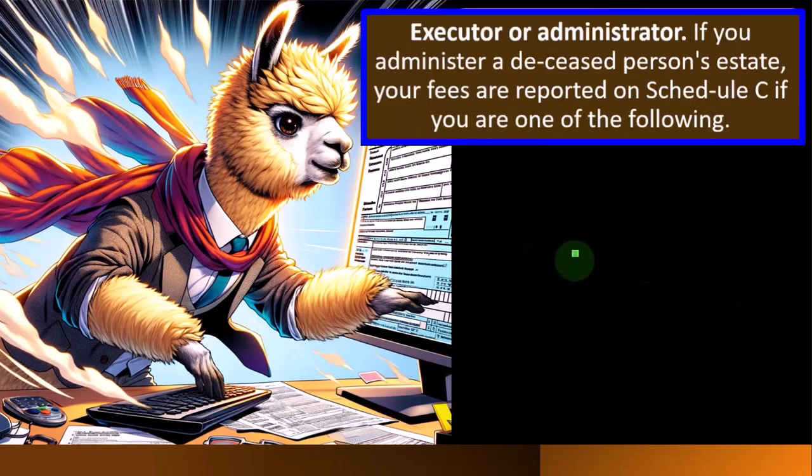Next one, executor or administrator. If you administer a deceased person's estate, your fees are reported on Schedule C if you are one of the following. So obviously, when someone passes away, someone's going to have to manage their affairs for some time, their assets, their liabilities, and so on, which can be quite time consuming depending on their affairs, depending on their estate. And fees, of course, then would be appropriately charged, typically, possibly coming from the estate. And if we're charging fees, then of course we might have income. The question is, where do we report that income? Possibly on the Schedule C.